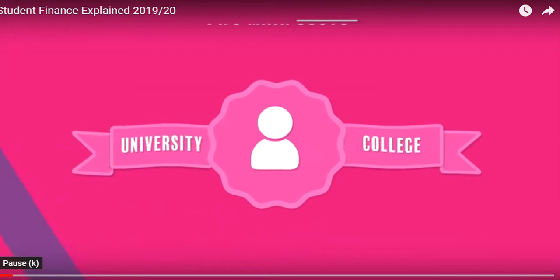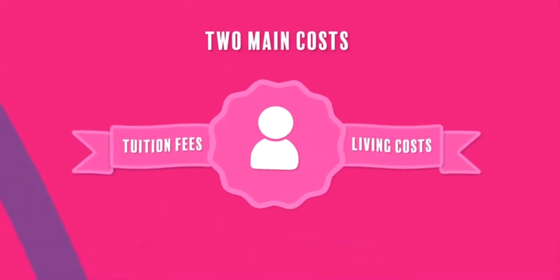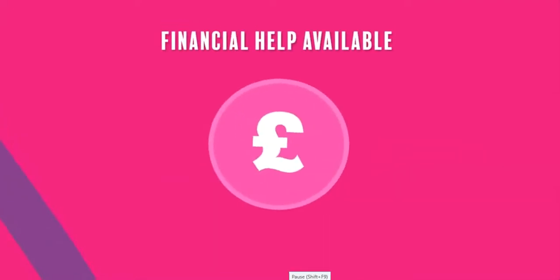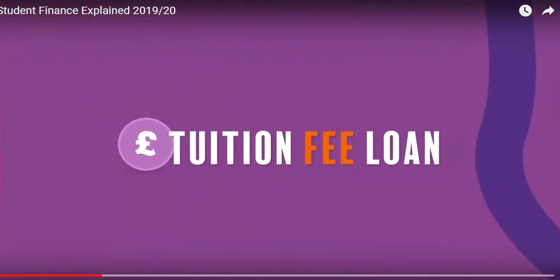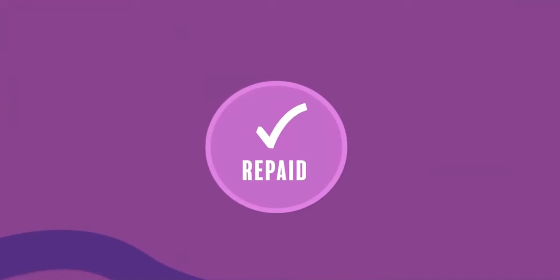Students at uni or college have two main costs: tuition fees and living costs. The good news is that there's lots of financial help available to help pay for these. There's a tuition fee loan to cover fees and a loan to help pay for living costs, such as rent, books or travel. As with any other loan, these have to be repaid.